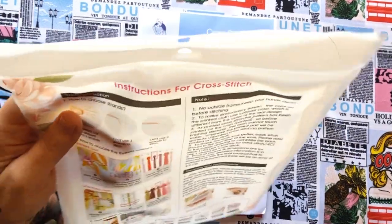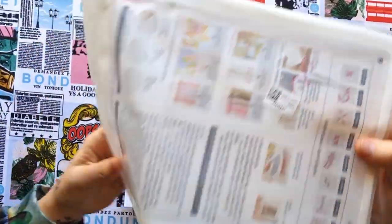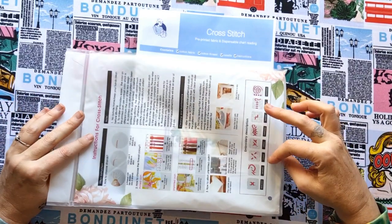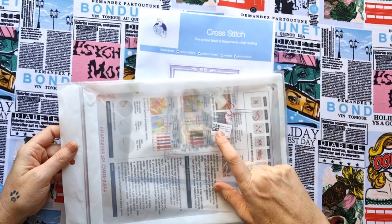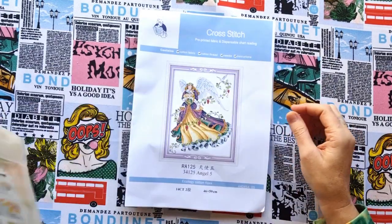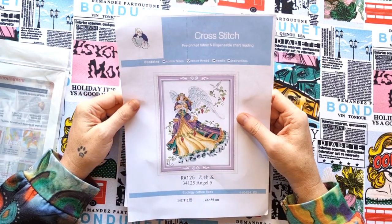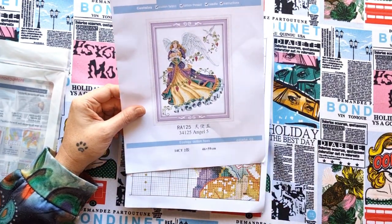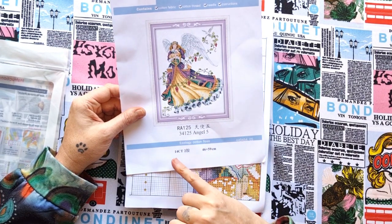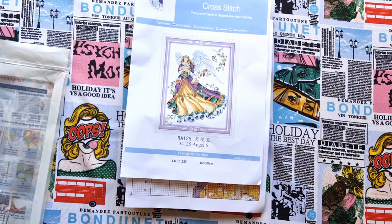God, she's amazing, right? Okay, so she comes in the Joy Sunday reusable Ziploc bag. Instructions printed on the back. Barcode with the product number is on your envelope. All right. Okay, cover page. Clearly printed picture. It says the code, the product number. Angel 5 is the name of this cross stitch. 14 count, 46 by 59 centimeters.